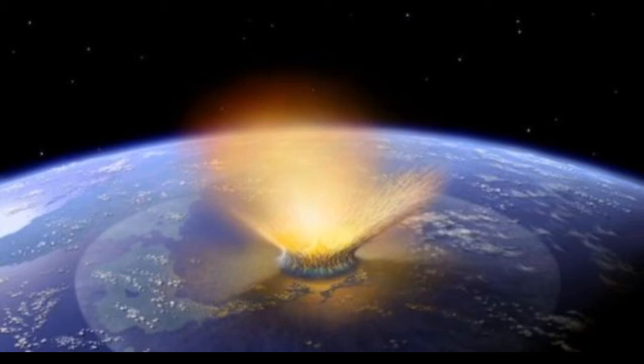Also, the atmosphere 66 million years ago contained different concentrations of gases, including far higher levels of carbon dioxide. Although thanks to global warming by man-made greenhouse gases, we're heading back in that direction now.